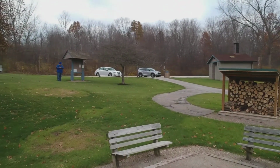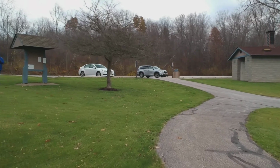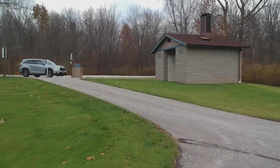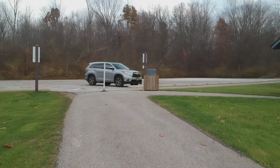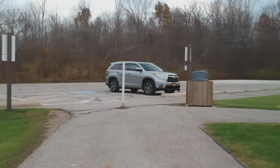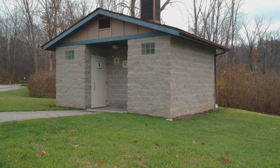Going past the little fireplace and the firewood supply over there, now heading towards the parking lot. My little white Subaru there is on the left. They have a very nice restroom facility that's fairly modern compared to a lot of the other facilities that I've seen at other parks.